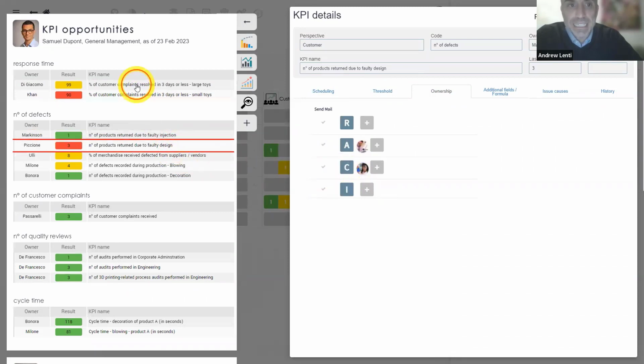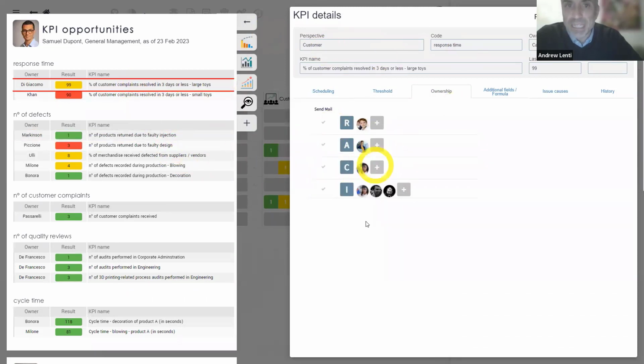So very easy now to start saying this KPI here, Eva Karenina, as you can see, she's responsible for it. Her supervisor, Clotilde, is accountable, but if we ever need any consultation on this or any support, Danny, head of quality, should be watching this.